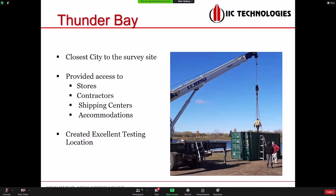So we operated at Thunder Bay, Ontario, which is the closest city to the survey site and the largest in the region. It provided us access to stores, contractors, shipping centers, and accommodations. And these are things that would be pretty difficult to come by in remote locations. But the mix of having the harsh environment and the amenities of a large community made this an excellent testing site because we had access to resources should anything go wrong.